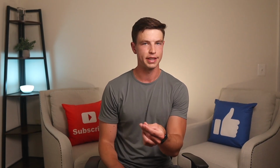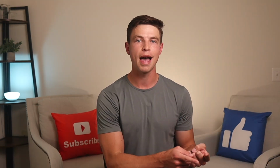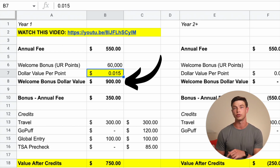And since you're probably someone who travels at least a little bit if you're looking at getting the Sapphire Reserve, then I'd say you should be redeeming your points for travel and not cash back if you want to maximize their value. So instead of 60,000 points being worth 600 bucks of cash, at the better 1.5 cent per point valuation, 60,000 points is going to be worth $900 of travel in the portal.